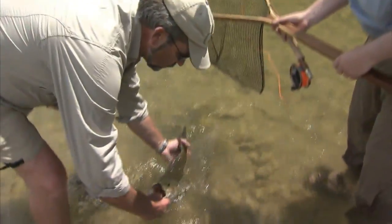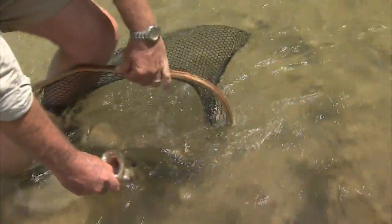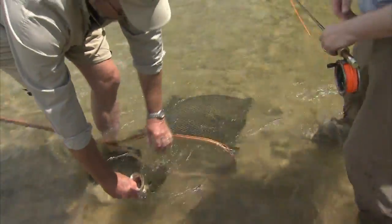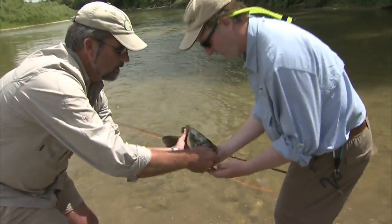I think we'll just hold him here for a second. You know how many people say that to me? That's the biggest smallmouth I've ever caught. I bet you hear it all the time. I hear it all the time. And you should probably hold this guy. Oh yeah, I've got to hold this.